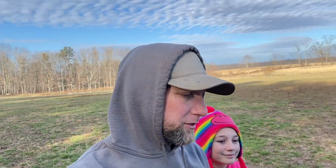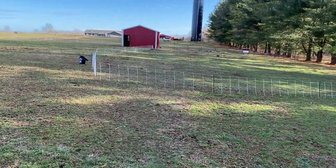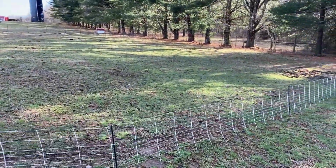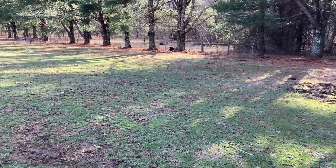Okay, we're coming up to our first pen, and if you've seen last video, if you haven't, we'll link it here, but if you've seen last video, we moved the donkeys out of these. We made these barns for our pigs so we could rotate them around, and this was getting really wet, so we moved the donkeys out. But this is our first pen of spring piglets, and they are over here bathing in the sun.